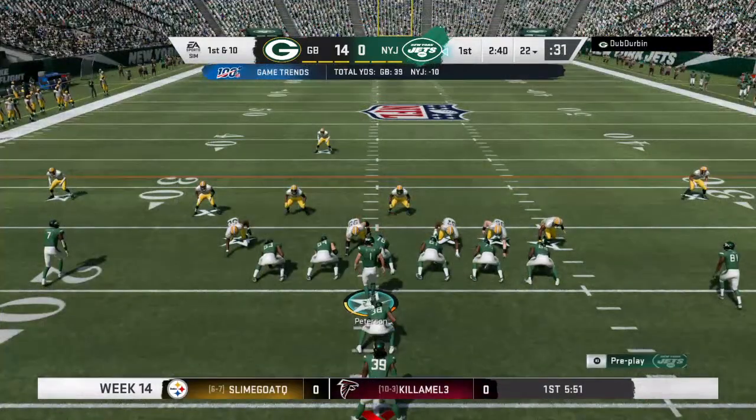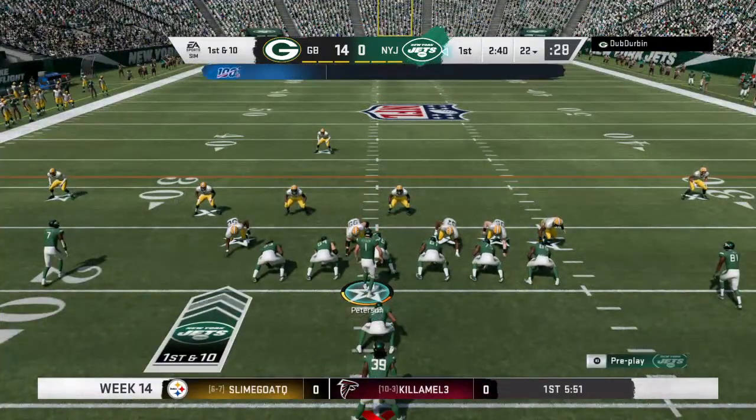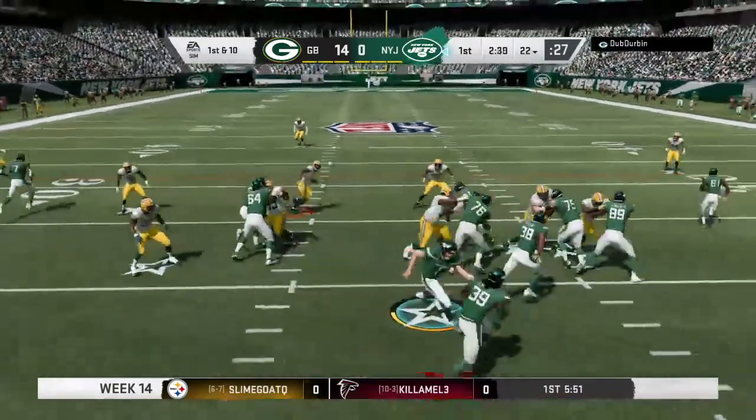The New York offense taking over for their next possession. Already down 2 touchdowns here in the first half. This becomes a pretty important drive, doesn't it?